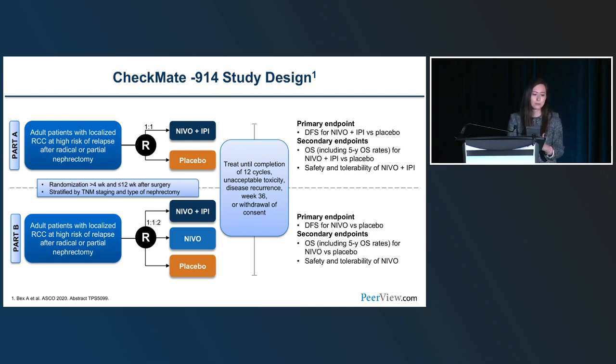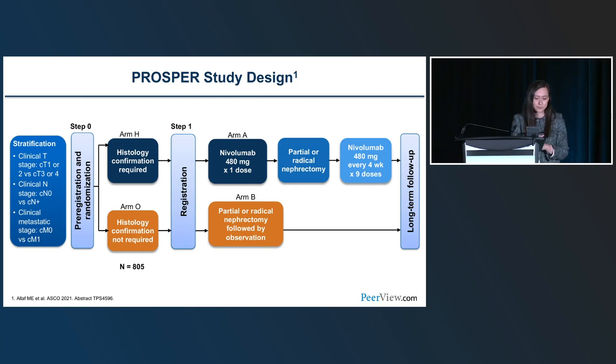The Checkmate 914 study is still currently open and enrolling patients post-resection in the post-op setting and randomizing patients to either nivolumab with ipilimumab doublet or nivolumab alone or placebo.